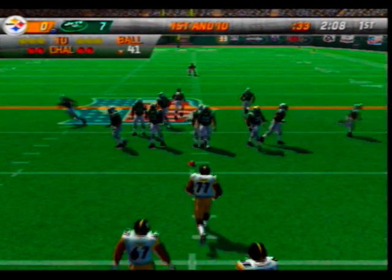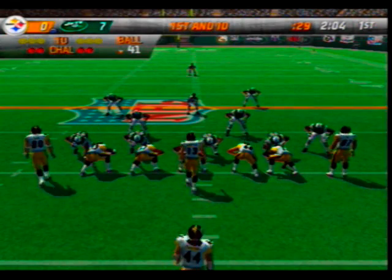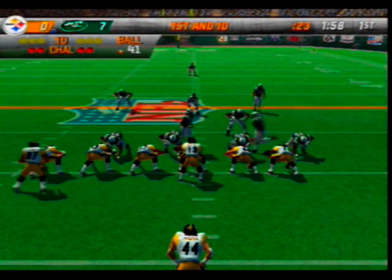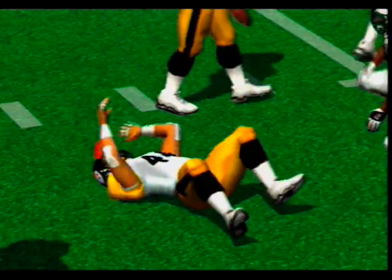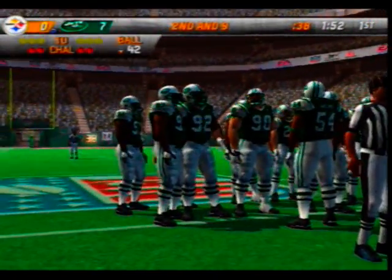First and 10, ball on the 41-yard line. Hunt in motion. Hand it off. Number 50 is there on the stop at the 42-yard line. I know they didn't get much, but it's all about making the defense respect the fact that you're willing to run.